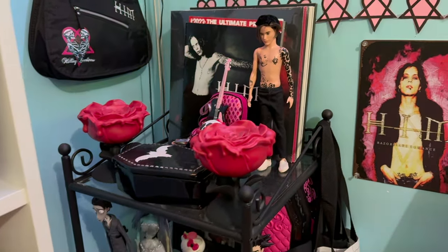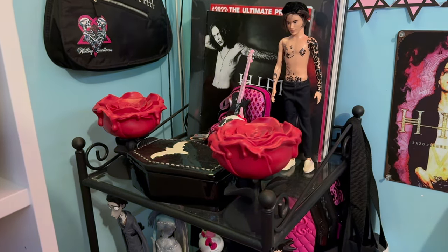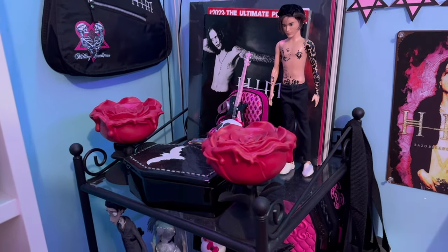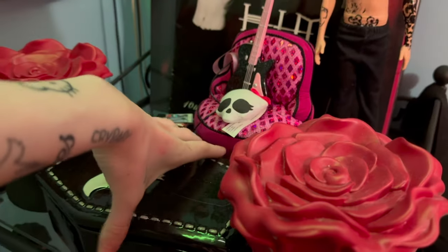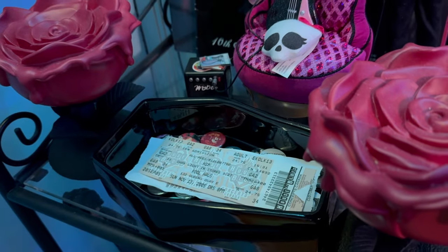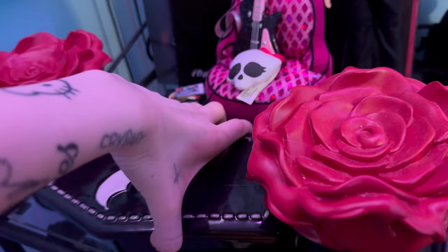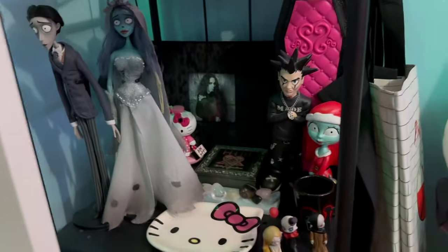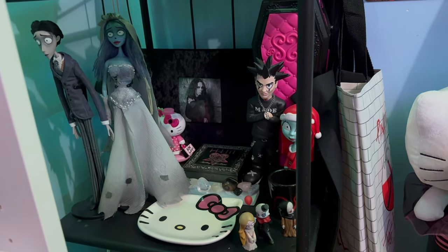And then I have these Dripping Roses. They're technically candle holders, and I got them from Bath & Body Works when it was like Halloween time. So I just use them for display. And then I have a bat coffin. And when you open the coffin, it basically has a Him ticket stub from like the Dark Light days, and then a bunch of Him pins. So yeah, that's cool.